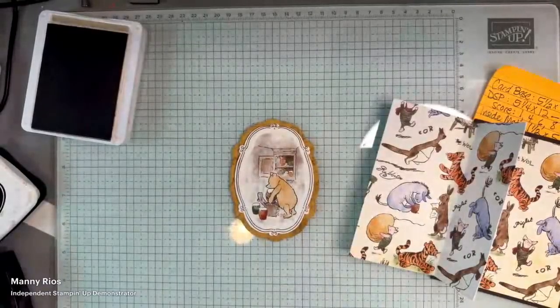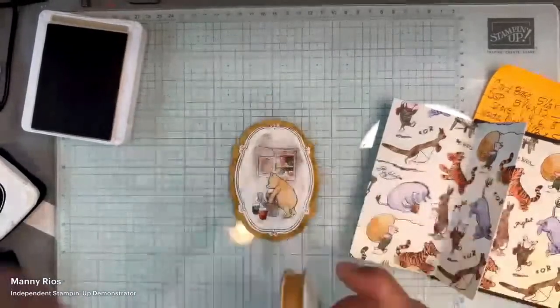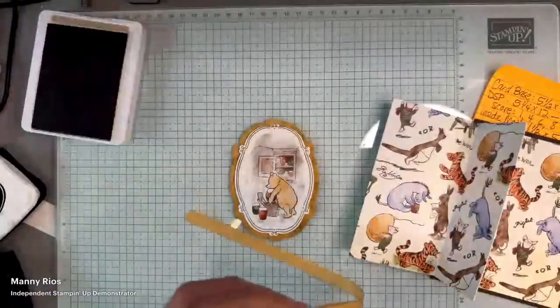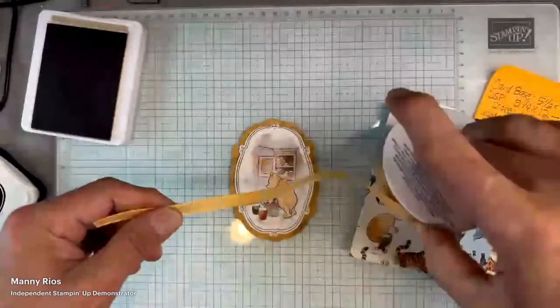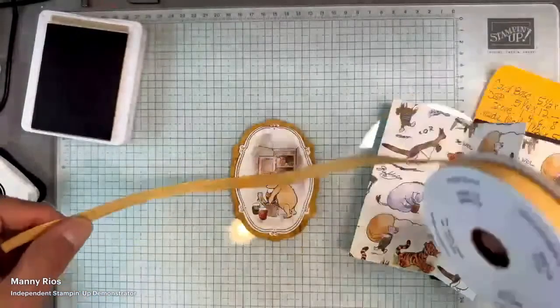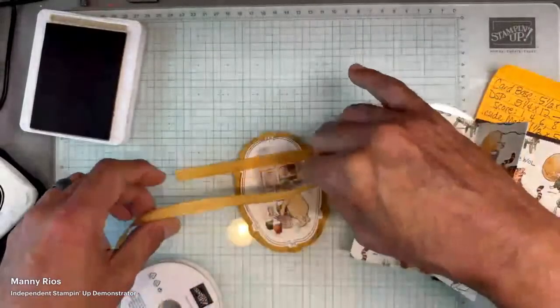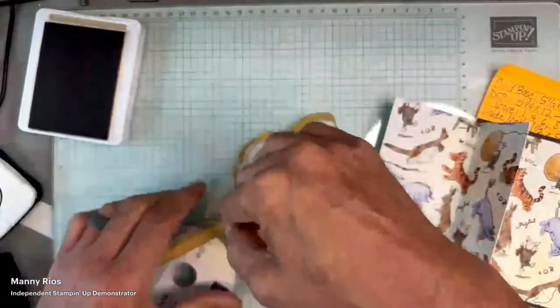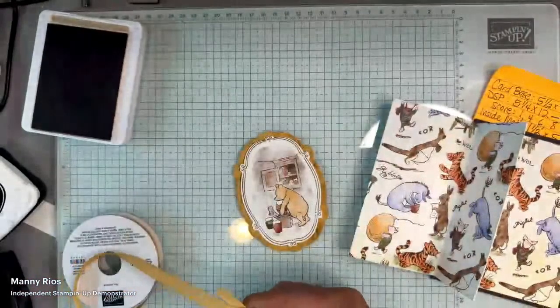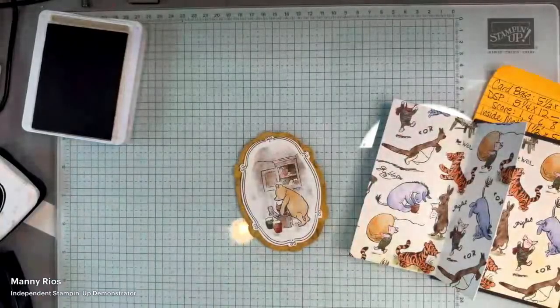But before we do that, now this is going to be a real test for me. We're going to do a little treatment with ribbon here. So let me just see how much I need. And I'm going to do more than I need because I've got fat fingers. And now let me grab my scissors.